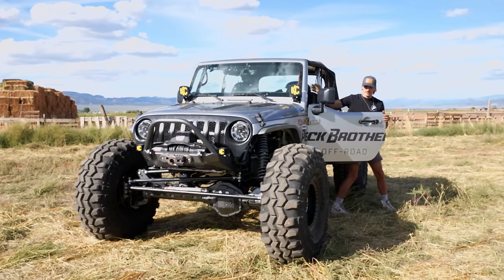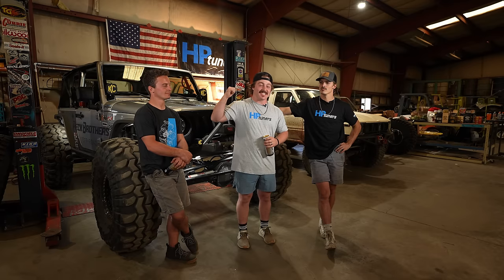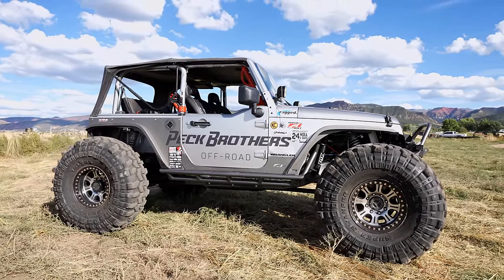Alex's Jeep wasn't even supposed to be done for another month, but after many sleepless nights, they managed to get the Jeep somewhat done. This thing was super far from being ready. We overnighted everything that we needed, and it was all three of us, all hands on deck, working around the clock. Days and nights. This build's so new, we haven't even painted the grill yet.